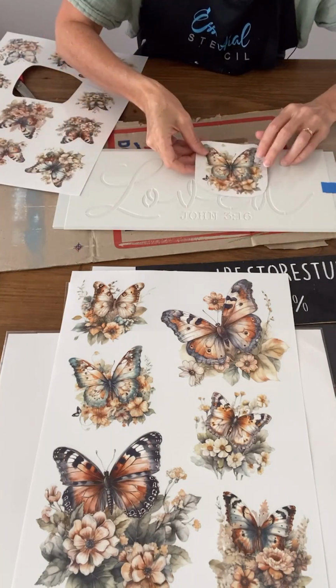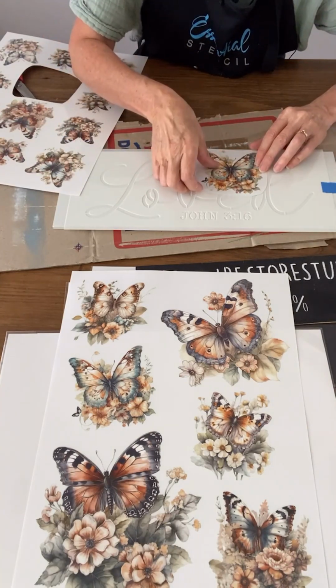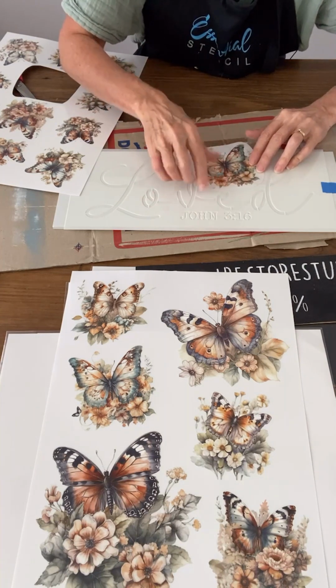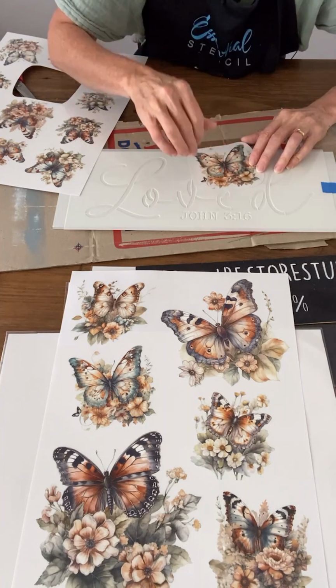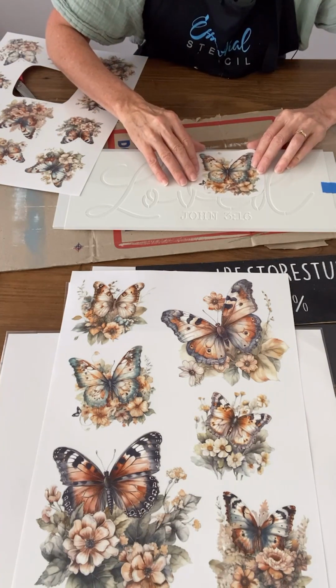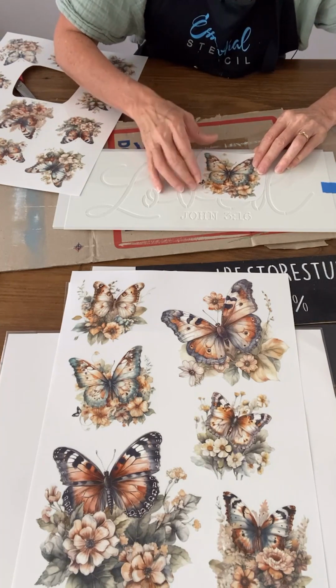So this one I thought would look beautiful just right here. And I'm not too worried if it does go over the letter E, because we can also stencil on top of the butterfly. So we could do that and then come back later and go over it again.